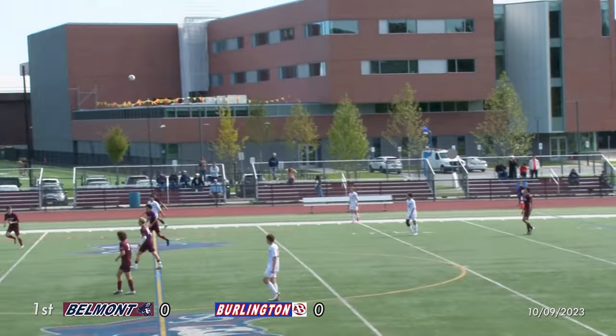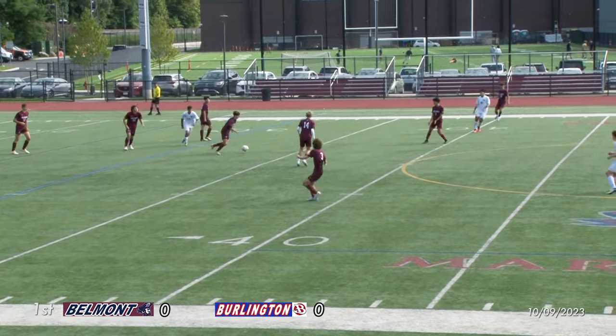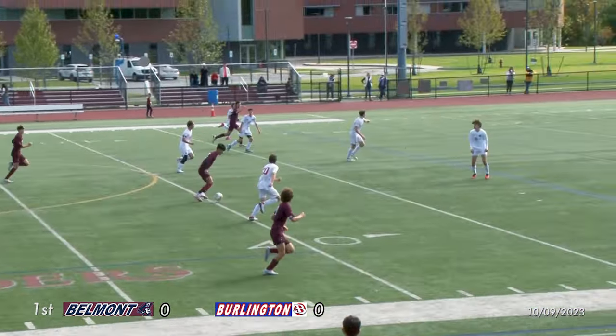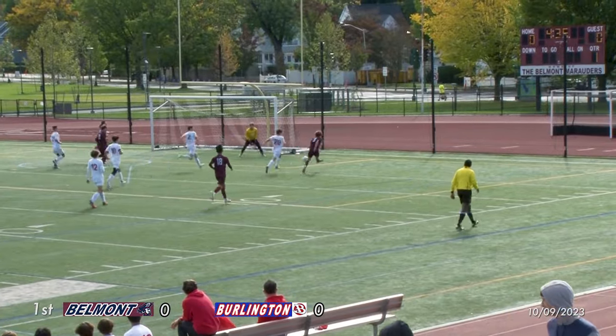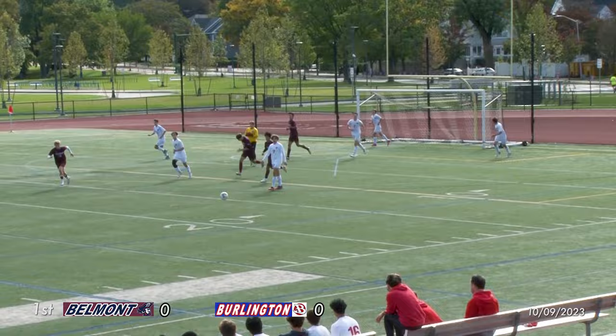Burlington boots it. Belmont's right there. Belmont with control, looking to go downfield. Sends it to number 18, Danny Lou, in the middle of the field. He's looking for a through ball. Sends it to Alex Cook. Onside. Shot. Oh, brilliant keeper. Brilliant, the keeper's been solid all day.